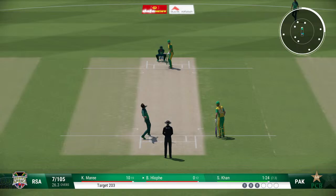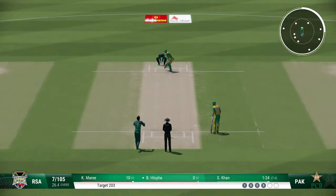Just can't seem to get the ball away. That's the third dot ball. Timed it nicely. They'll look for a couple, you'd think. That shot allows them to get off the mark.